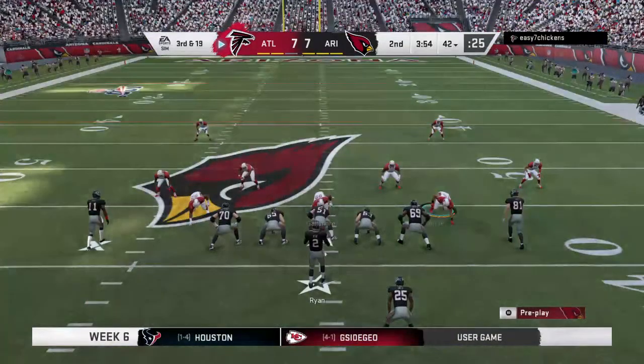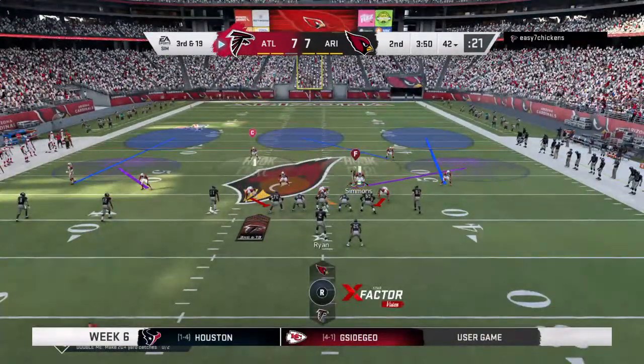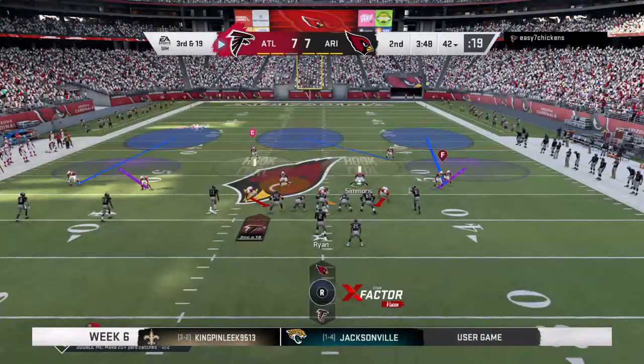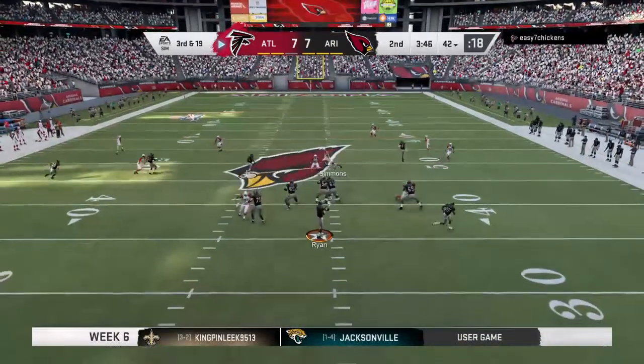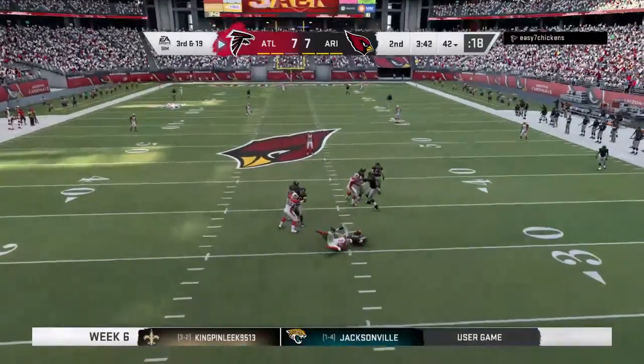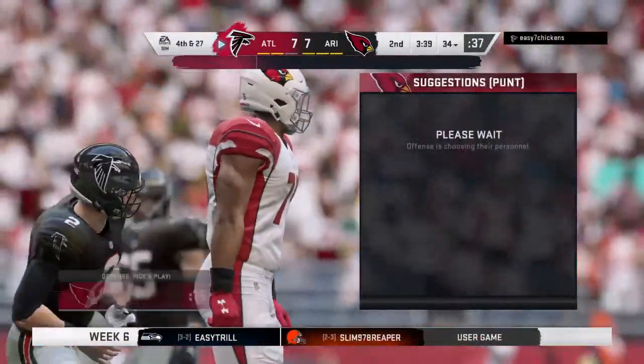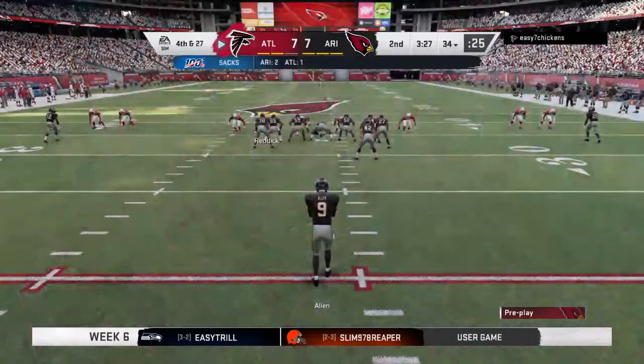Ready, blue 80, blue 80. To throw again is Ryan. The Cards get to him here. He's brought down for a sack. 2 sacks last week, another one right here.